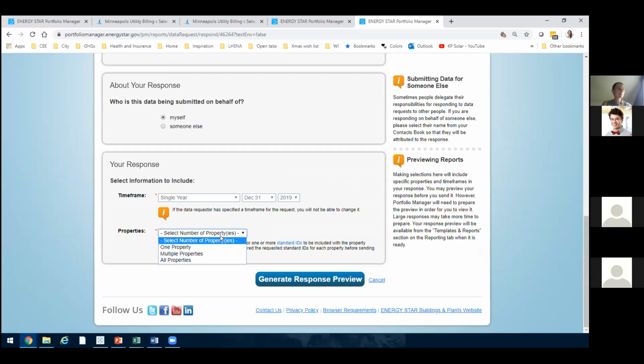We're going to select the number of properties. If you're only submitting in Minneapolis and you're submitting all your buildings, you can select all properties. Maybe you have some smaller buildings that you're tracking. That's fine. It's fine if you don't have your properties all in there yet. We're just going through the process, but we will not actually submit. So this is just a practice.